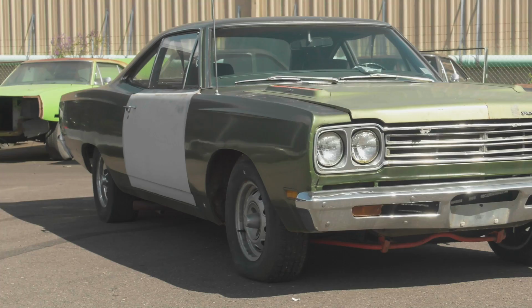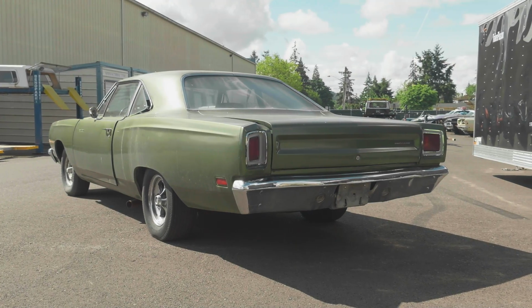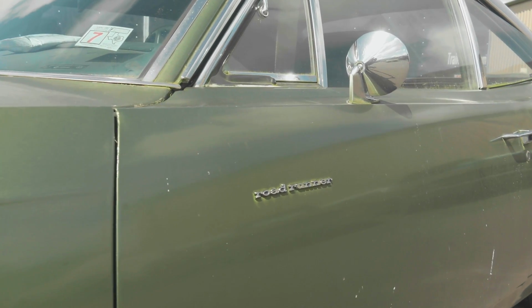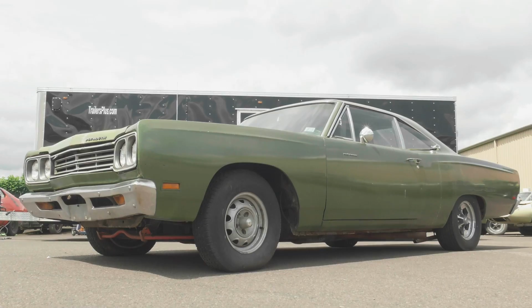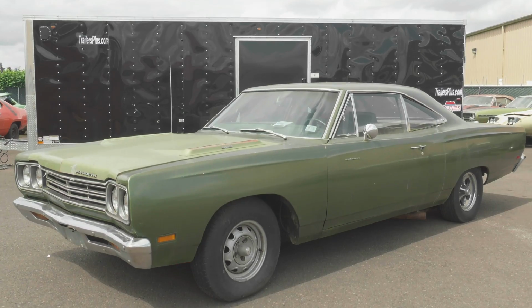When I was looking for a place to entrust the car with, I reached out to Mark and kind of gave him my story. He said, we'd love to take the car on. I understand it's a long process, and there's a lot of things that have to be done. As you can see right now, it's in the disassembly stage, and I'm excited to be out here today from Iowa to check on it and talk to Mark about the scheduling of it moving forward.